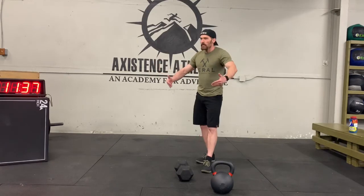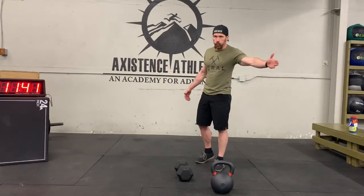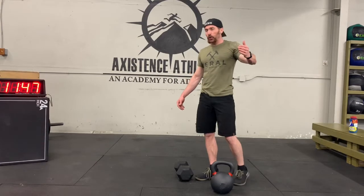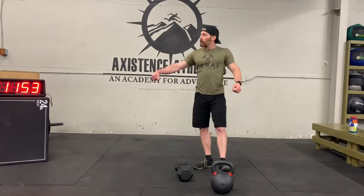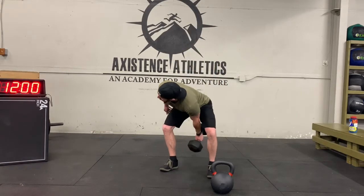Inhale. Exhale. Inhale big. Exhale big. 10 seconds until we pick up that bell again, this time left arm. Ready? Overhead push press in 3, 2, 1. Clean it up, pick it up. Press, keep it solid, all right?